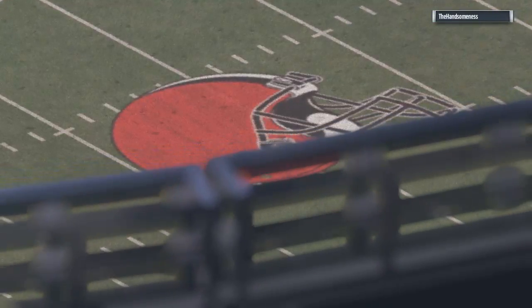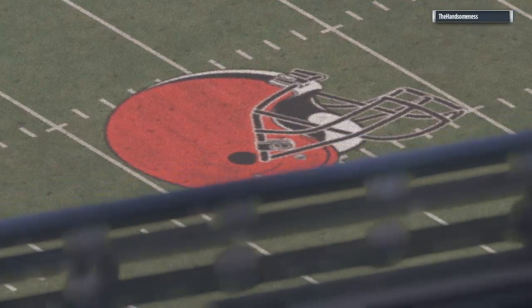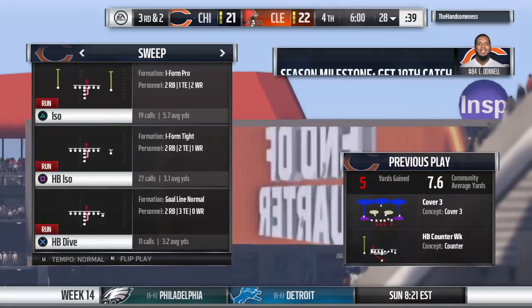And we're back now here in Cleveland. And we've got a dandy here. A 1-point game as we begin the 4th.